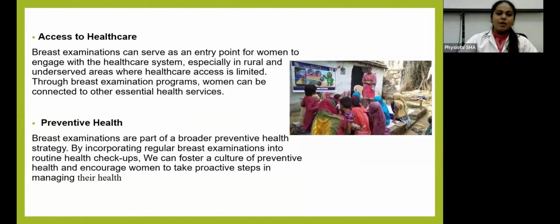Coming to access to healthcare, breast examination can serve as a very important entry point for women to engage with the healthcare system, especially women who belong to the rural strata of the country. In unserved areas where healthcare access is limited, breast examination should be brought into the culture of healthcare practices. Through breast examination programs, women can be connected to other essential health services as well. Coming to the preventive domain, breast examinations are a part of broader preventive health strategies. By incorporating them into routine checkups, we can foster a culture of preventive health and encourage women to take proactive steps in managing and taking charge of their own health.